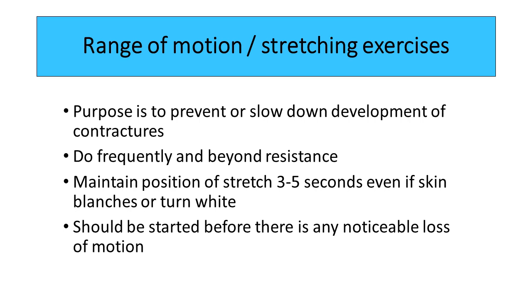So now we're going to start with the actual exercises. So these are range of motion or stretching exercises. The purpose is to prevent or slow down the development of contractures or limitations in joint motion. These should be done frequently and beyond the point of resistance. So even when you're doing them, it should be a stretch.